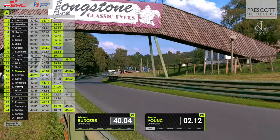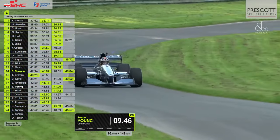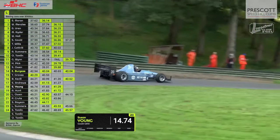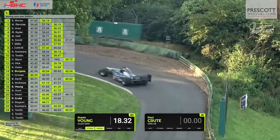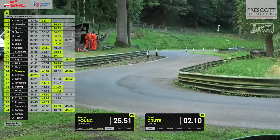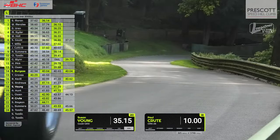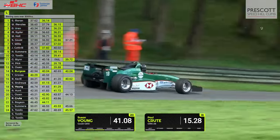Susan Young just leaving the line in the Gould GL51. This is an older Gould, but new rebuilt Judd engine in the back. Derek's on the spanners this year. Sue's driving. She hasn't driven for a while, and her main interest away from the track is they breed trotting horses, and very good ones too. She'll be followed by Paul Crook in the OMS 28. Yes, Susan already through the second part of the hill in what is a competitive comeback for Susan today and this season. So beautiful run for her. I'm sure she's enjoying being back.